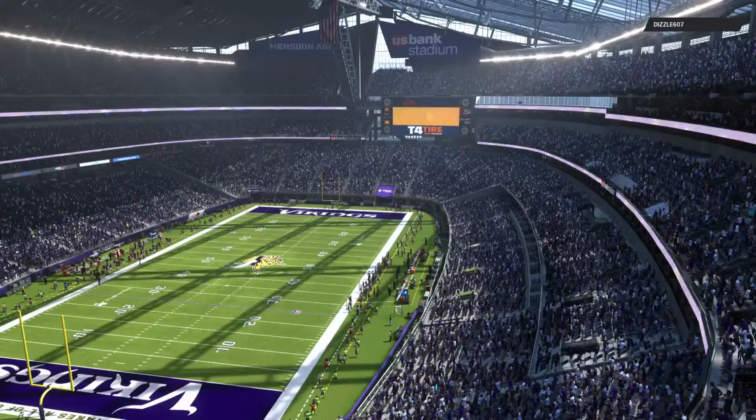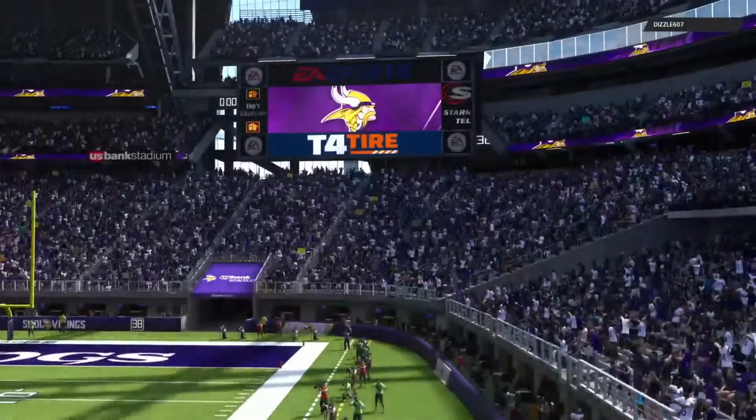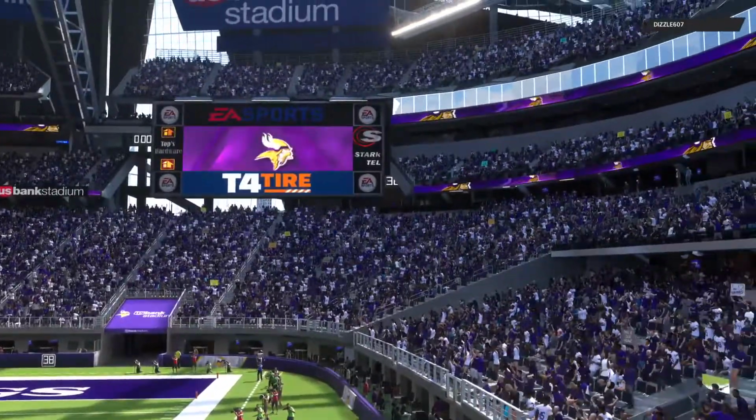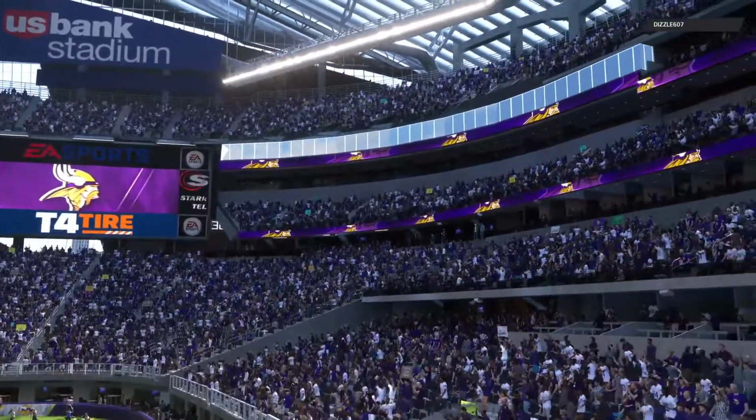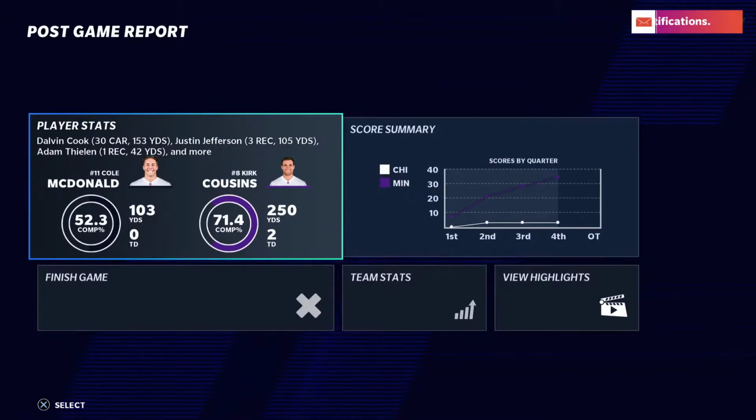So for Minnesota, they used a favorable early schedule to their advantage as they move to 2-0. And they'll hit the road next week to take on the Arizona Cardinals. Meanwhile, for the Bears, they'll fall to 1-1. And they'll try to get back to their winning ways next week as they head to Lambeau to take on the Packers.